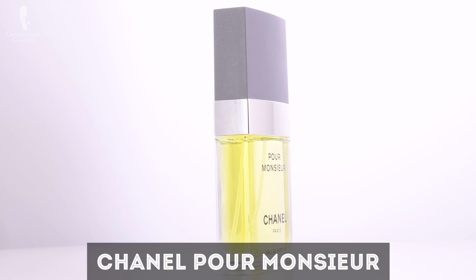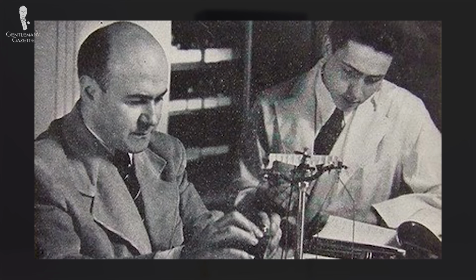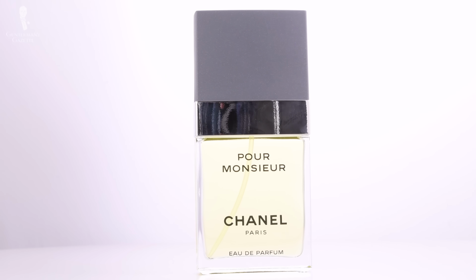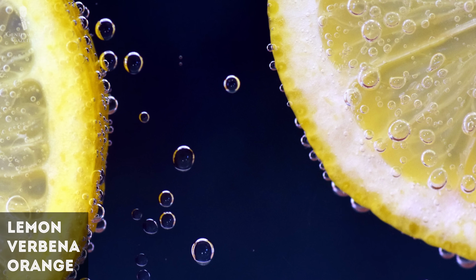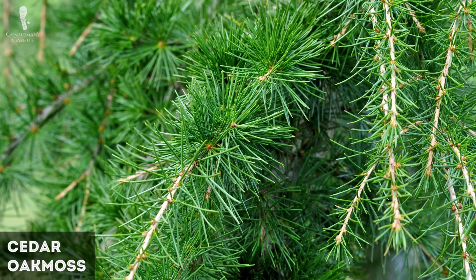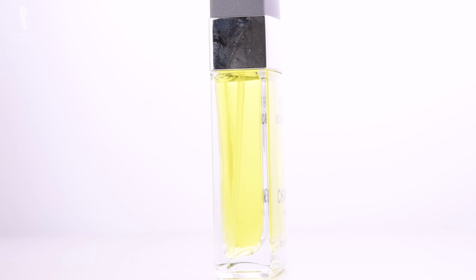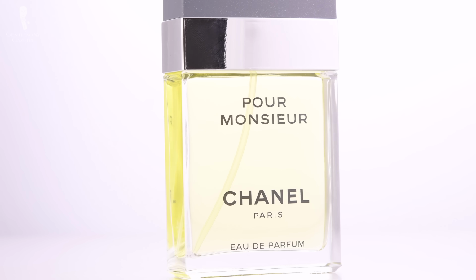Scent number 6 is Chanel pour Monsieur. It was created in 1955 by Chanel's second chief parfumeur, Henri Robert. It was Chanel's first fragrance for men and is such a novelty. In top note, you can smell some lemon, verbena, and orange. The heart note has some ginger, cardamom, and coriander. In the base, there's definitely some cedar and oak moss. Overall, it felt like a very round, elegant scent. Personally, I like anything related to verbena or lemongrass, but this Chanel cologne wasn't overpowering.